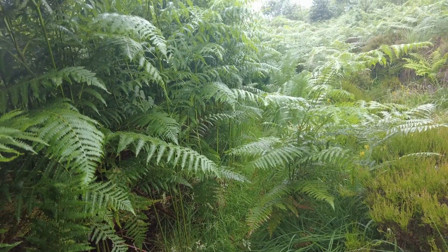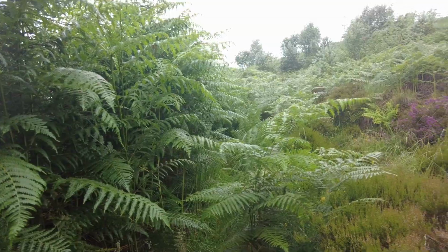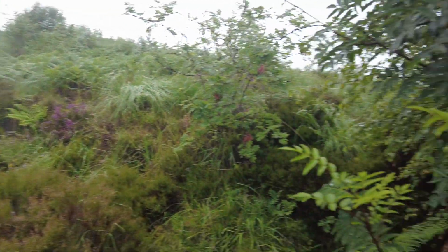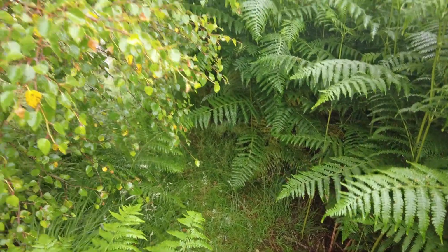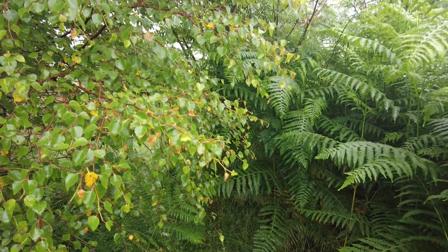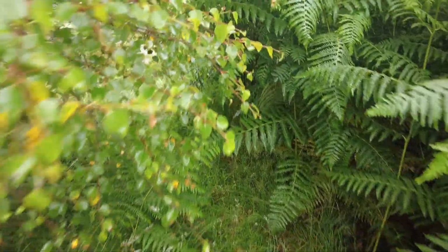The path has gone to shit. It's bracken wading now. Look at this, it's down there somewhere. See, if I don't get a tick going through this, I'm going to be quite offended. Relieved, but offended.